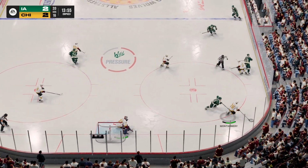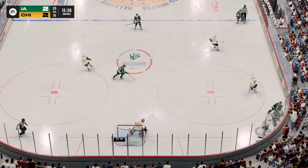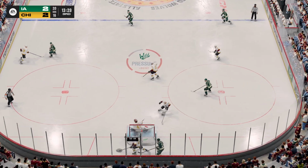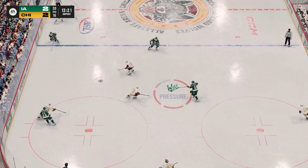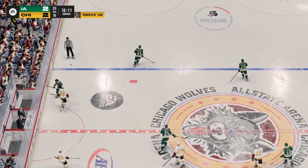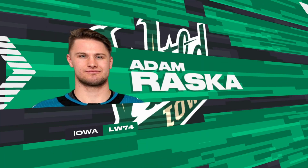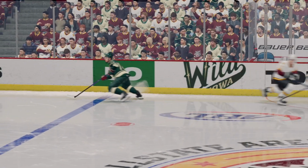Slavin's won the draw here in the defensive zone. Scrum along the boards, they battle for the puck. Picked up along the wall by Montgomery. Carrying the puck deep inside his own end. We got a delayed penalty coming up. That trip right in front of the official's eyes. Can't get away with that. Raskus called for tripping. He's off to the box.